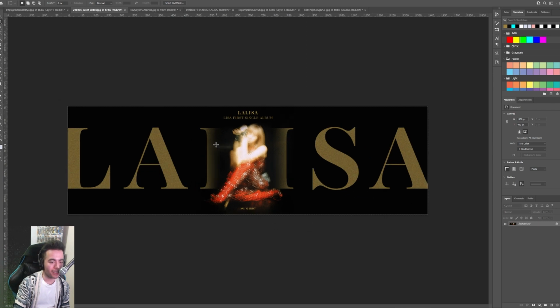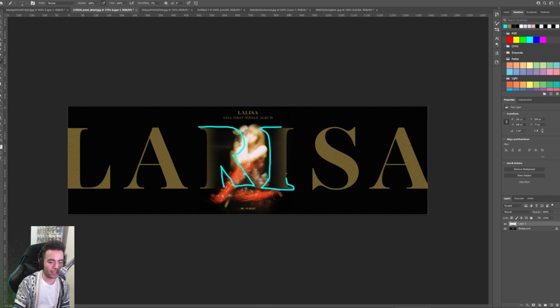So when you're putting objects in front of type, it's very important to be very careful of what the type is actually behind. Because when you're blocking letters, things can be assumed. So for example, this could be an R and I just wouldn't exactly know. Like see, that says Larissa. That's not the name. It could even be an N, which makes it Lanza. So really think about when you place something on top of text, is it going to read well? That's what you need to think about.